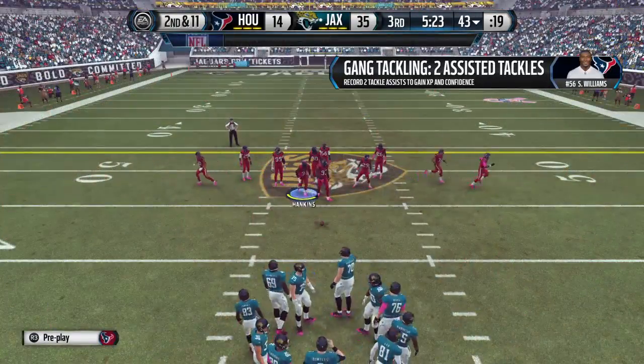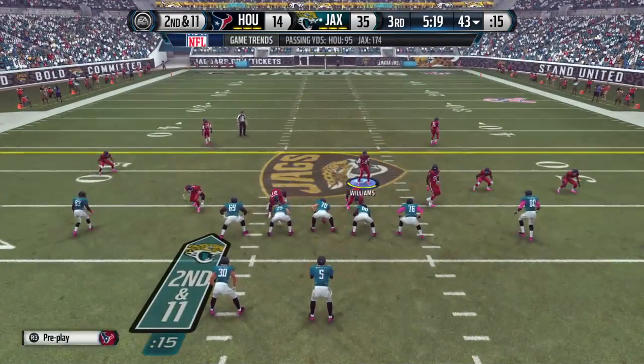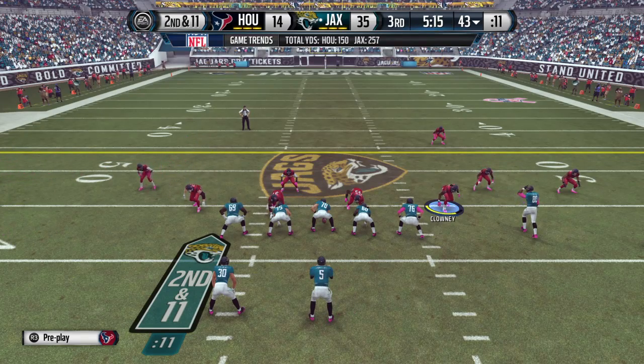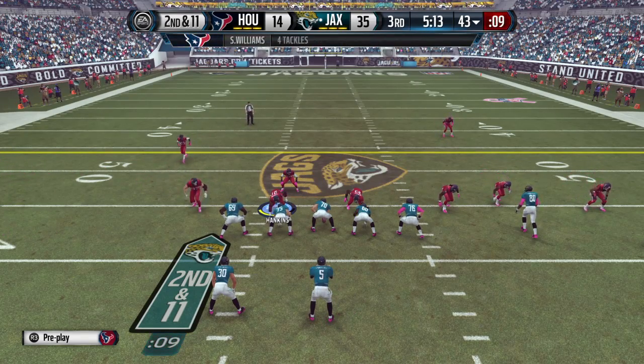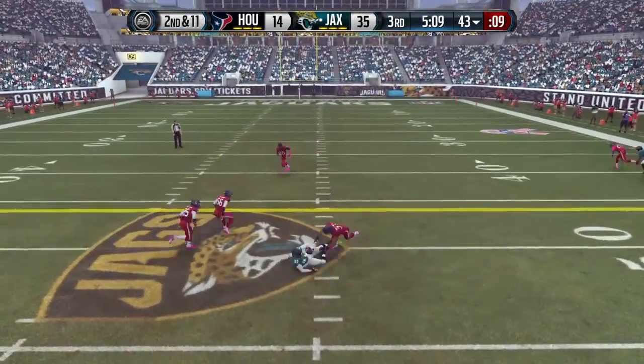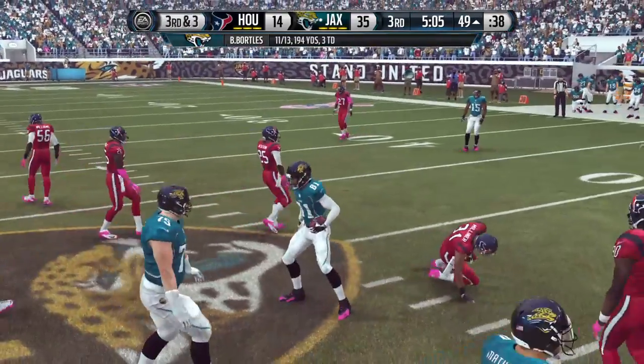Texans guessed right on the defensive side that time. They thought it was going to be a run play. They were all over it, and they got it in the backfield and made the tackle. The Texans come out in a dime package. 2nd down and 11. It's Lee. That's reception number 2 for him.